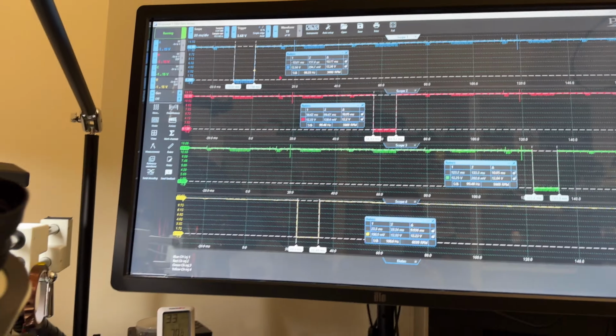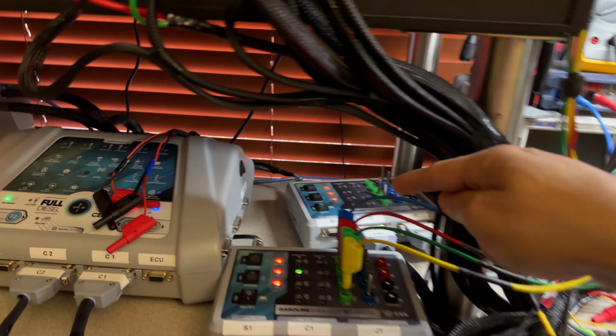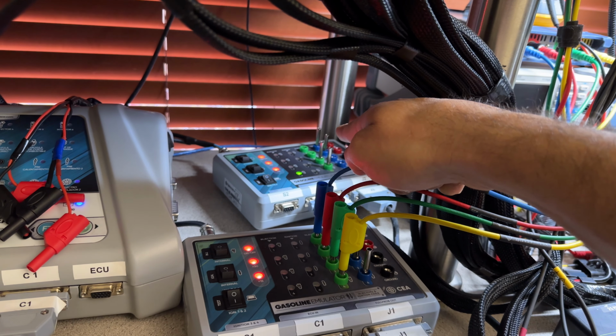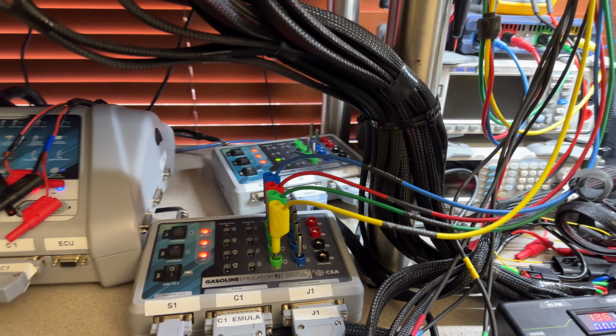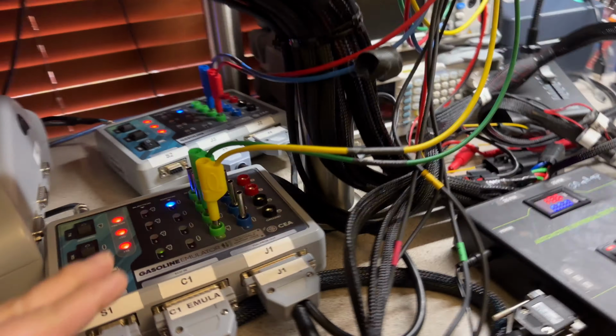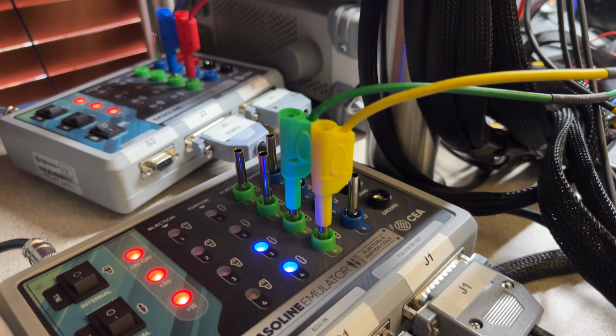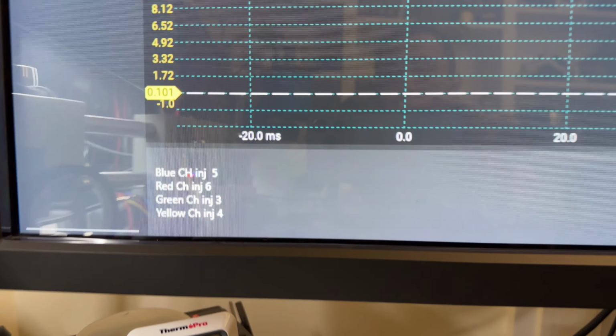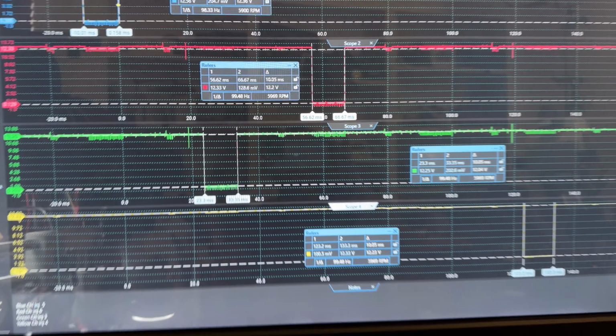I'm going to now move injector 1 into the blue and red channel, over to the one on the back, like that, so we can read and make sure that they're all reading good. So let me move that. All right, I moved the channels. As you see now, I only have two channels here, the 3 and 4 injector, and then 5 and 6 in the back. I renamed the folder properly, and now we have the capture.